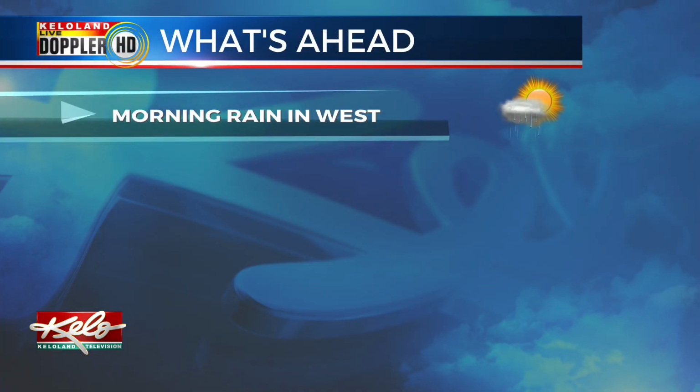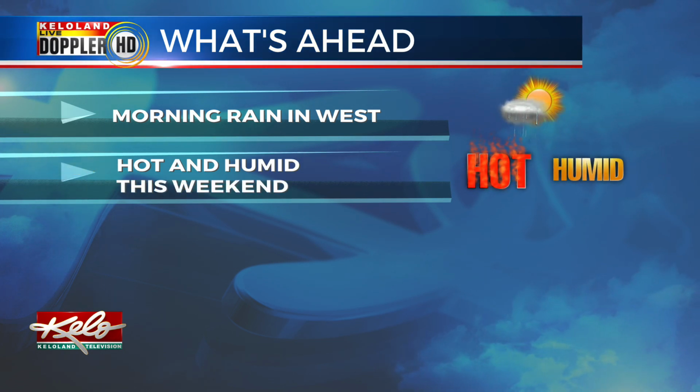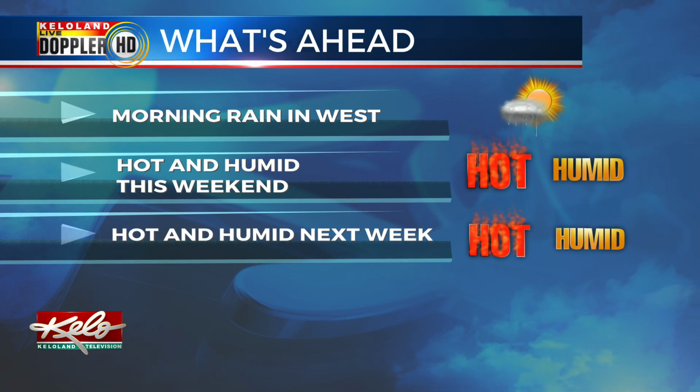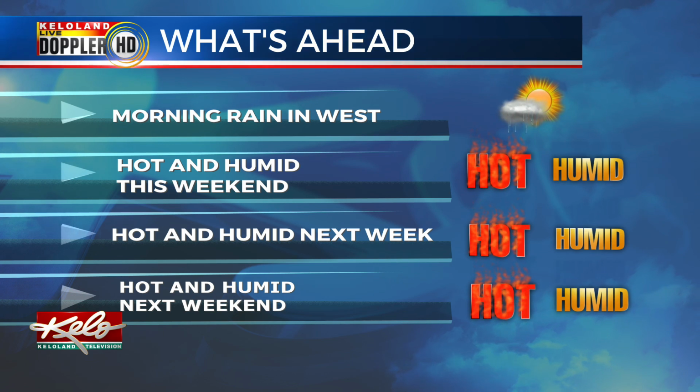Yeah, with the watch, we're redeveloping showers and thunderstorms across western South Dakota, probably later this afternoon, heading into the evening hours, and some of those may hold as they travel into eastern KELOLAND for the overnight. Otherwise, this morning we have morning rain in western South Dakota. Some of that's trying to move into central KELOLAND. Hot and humid, that's in the forecast for this weekend, next week, and next weekend. More details with Brian Karstens coming up in just a couple of minutes.